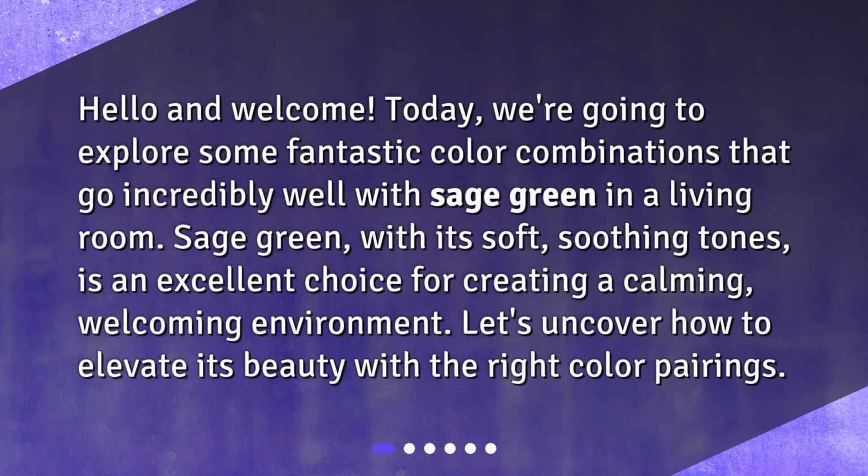Hello and welcome. Today, we're going to explore some fantastic color combinations that go incredibly well with sage green in a living room. Sage green, with its soft, soothing tones, is an excellent choice for creating a calming, welcoming environment. Let's uncover how to elevate its beauty with the right color pairings.